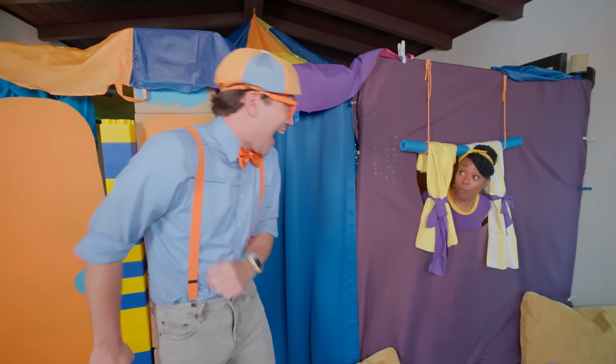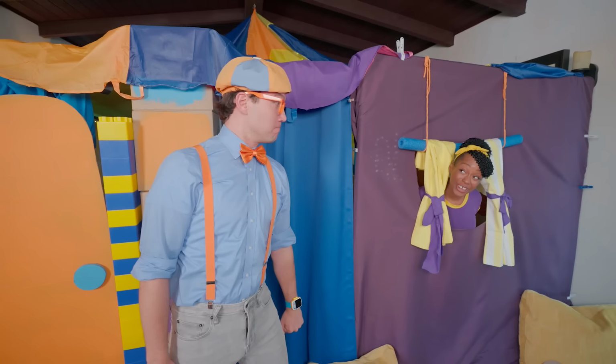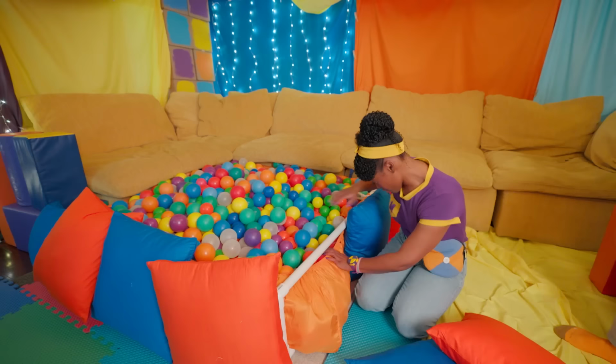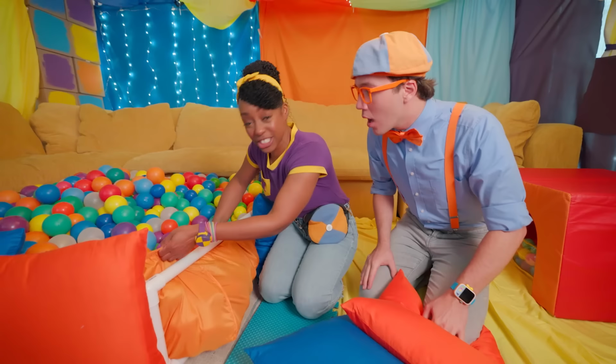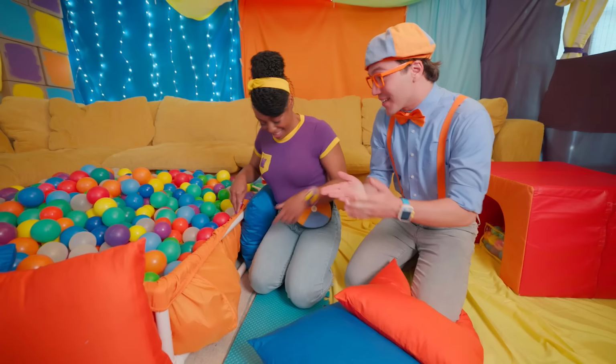Okay, I have a surprise for you. Whoa, Meekah, a ball pit? Yes, I made a ball pit for us to splash around in our fort. Whoa, that sounds like fun. I made it out of some plastic pipes. And I put a sheet over it just like this. Whoa, it's looking really great, Meekah. You did a good job. Aw, thank you, friend.